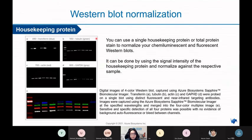Right. Here, I'm using fluorescent Western blotting as an example of how to do housekeeping protein normalization. You have a lot of protein blot images over here, so you definitely have one of them as the image of your housekeeping protein. After you capture and analyze it, you get the signal intensity of each band, also in terms of volume and a certain value. Then you use the value to normalize against, let's say, this band over here, the protein of interest. In terms of fluorescent Western blot, it's the same as chemiluminescence. The methods are all the same.